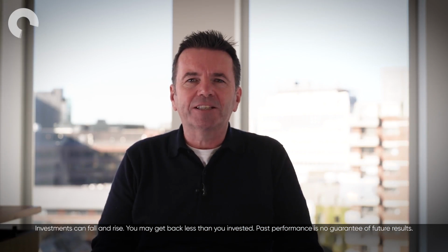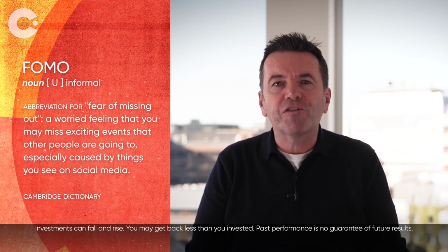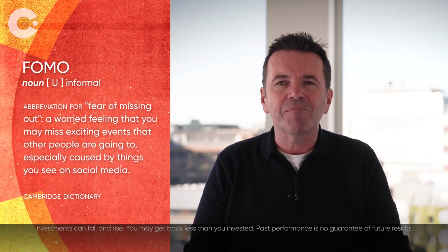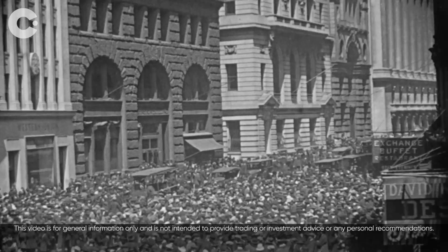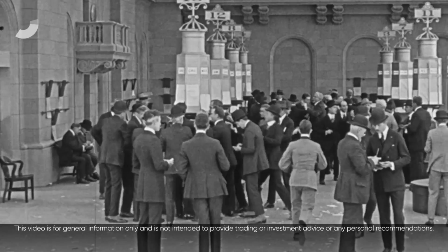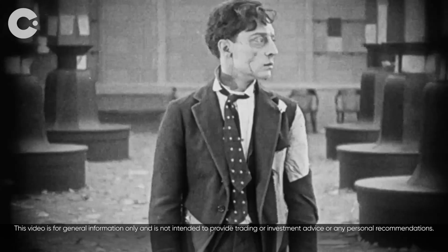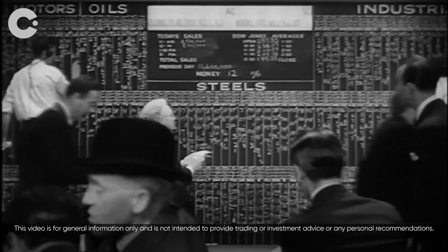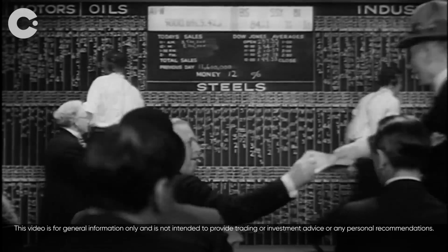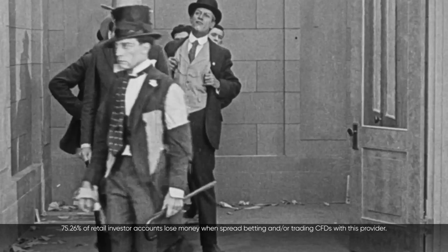Our next tip is to keep calm and trade on. This is because of FOMO, the fear of missing out, the enemy of many a trader. Traders often see a market move and think if they don't jump in now, then they're going to miss the potential opportunity. More experienced traders know that if a potential opportunity does not fit their risk profile, then they will pass and wait for the next trade.